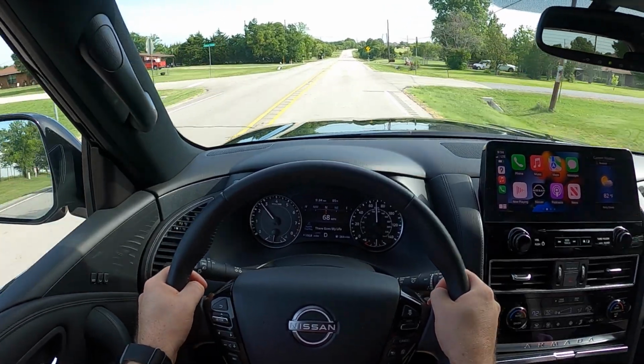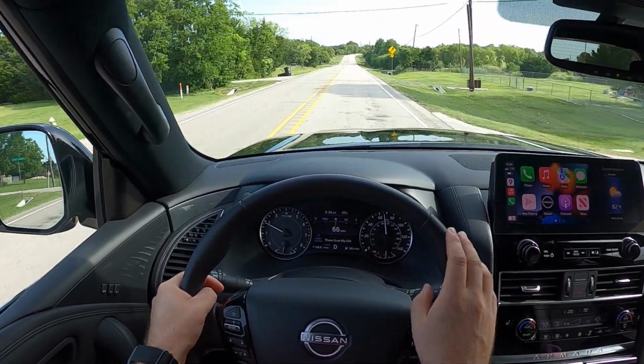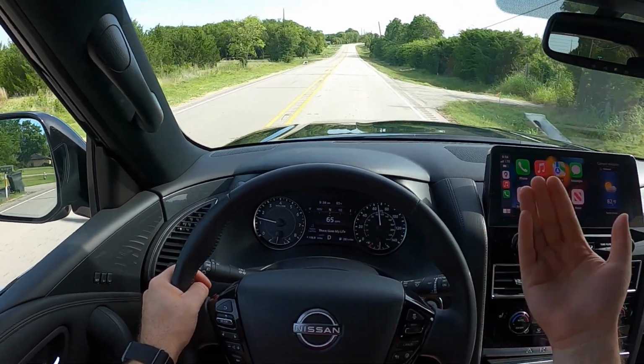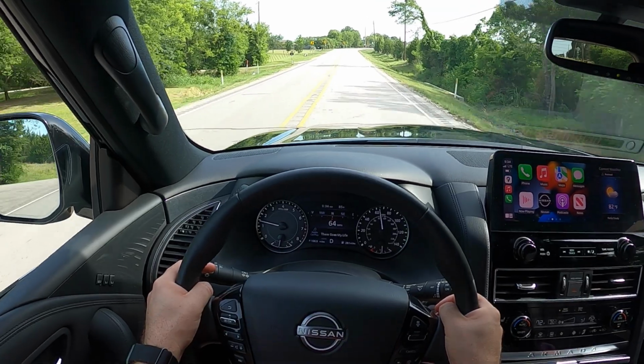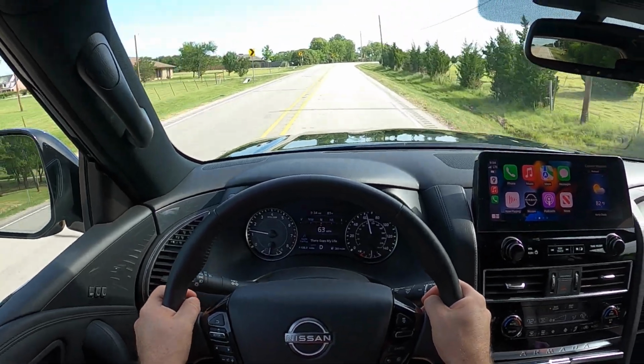But I think the V8 is what's going to attract a lot of you, because so many of you probably grew up with V8s and are used to a V8 being under the hood of a vehicle like this, and you just can't settle for a smaller V6.